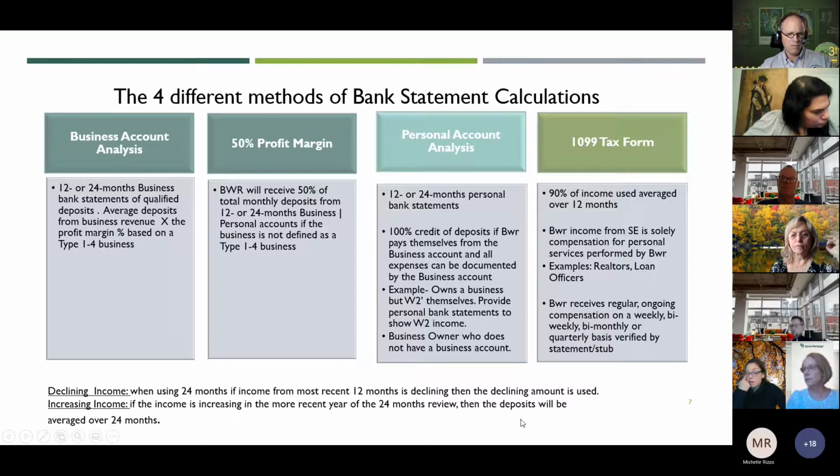The 1099s, we will go ahead and use that, but it might be more beneficial for your client in, say, January, February, when we've just had last year. You can give us the same thing. We have to verify their 1099, give us their year-end 1099, go ahead and give them 90% of that. So you kind of have the best of both worlds.